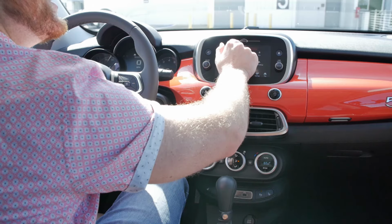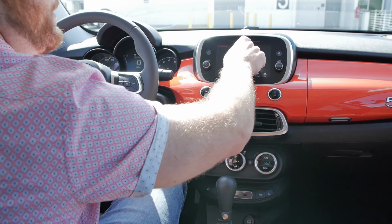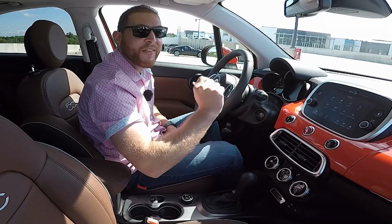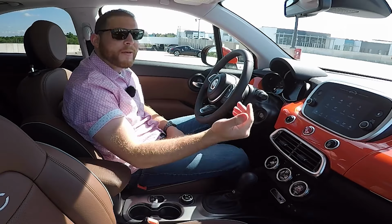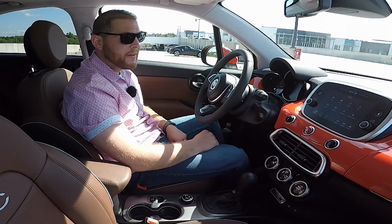So you can see it has this little logo up here. It says 500 and it has a little pair of headphones above it. You know what I would rather have instead of that cute little graphic up here? Another inch on the screen. I don't know why the 500X still has this tiny little basic radio when almost every other Chrysler, Jeep, Ram product gets a bigger, nicer screen.